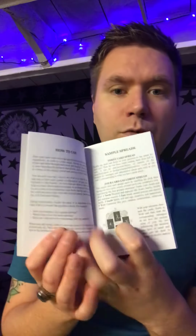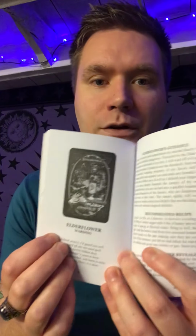So then what we go into is some samples of how to use the cards, some options of spreads, which is really lovely, and then pretty much it is straight into the card meanings. And what I love with Barbara and Flavia's decks is they always do a little spell or a little incantation. You've got a black and white picture of the card itself. And then you have general guidance, then a recipe or some kind of recommended offering, and then a little bit of information about whatever the particular subject matter is. So that's quite nice to have all of that.